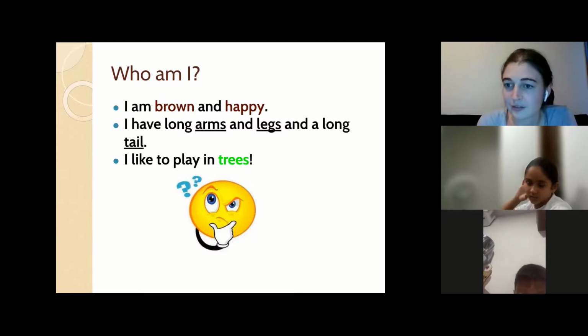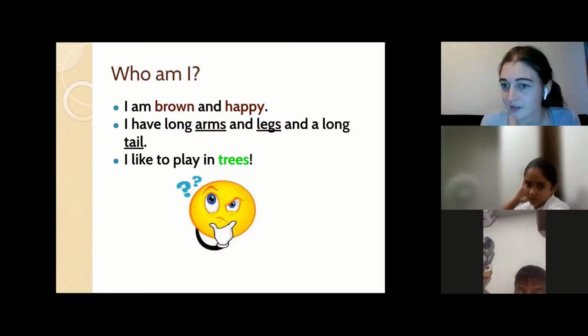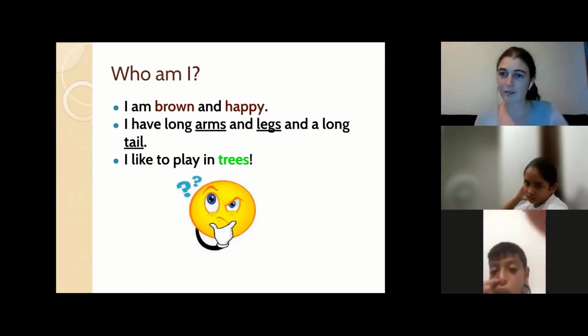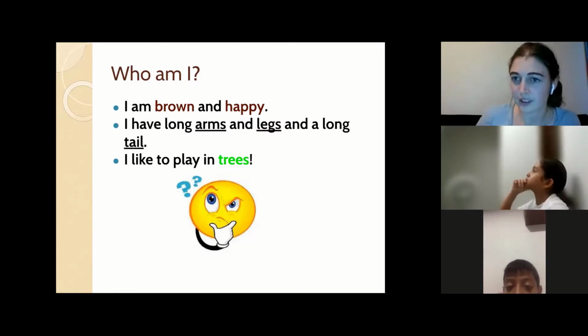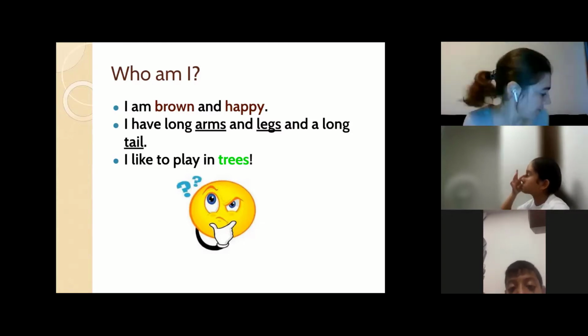Brown is like maroon. Marrón. Color like my hair. Okay. Arms. I have long arms. Arms. Yes. And a tail. A question. Yes. Speak Spanish?